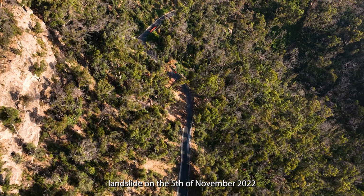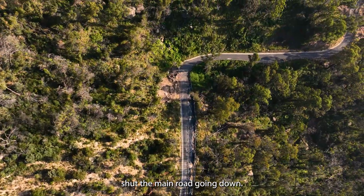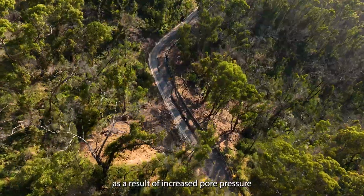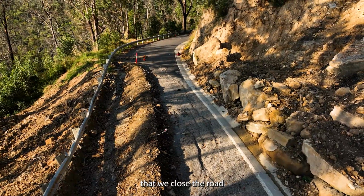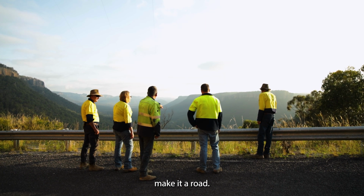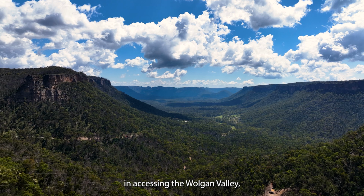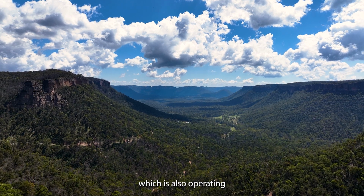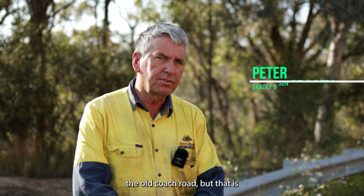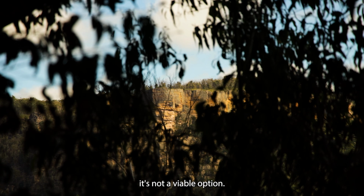We had a landslide on the 5th of November 2022 and basically shut the main road going down. We identified a 30-metre long tension crack as a result of increased pore pressure, and it immediately required that we close the road. Pete and his guys were able to come in and basically recreate a track, make it a road. The Donkey Trail is very necessary for the local community in accessing the Wolgan Valley, as well as the Emirates Resort, which is also operating in the Wolgan Valley and unable to do so without an access road. The residents have been using the old coach road, but it's not a viable option.